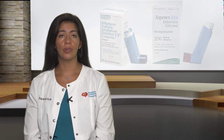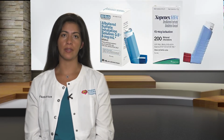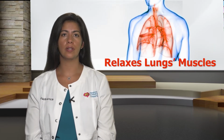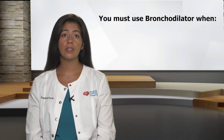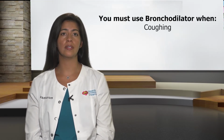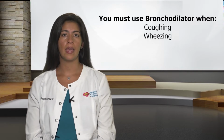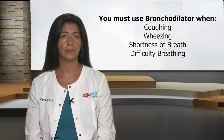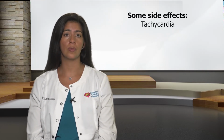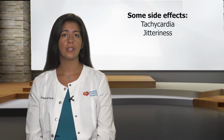Bronchodilators like albuterol and Xopenex are your rescue medications. These relax the muscles in the lungs, which allows the airway to widen and make it easier to breathe. They help to clear mucus and reduce inflammation in the lungs. You must use these bronchodilators when your child is coughing, wheezing, is experiencing shortness of breath, or is having difficulty breathing. Some of the side effects of these bronchodilators are tachycardia, which is when the heart beats faster than normal, jitteriness, and hyperactivity.